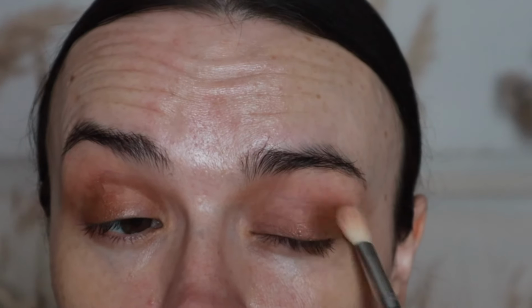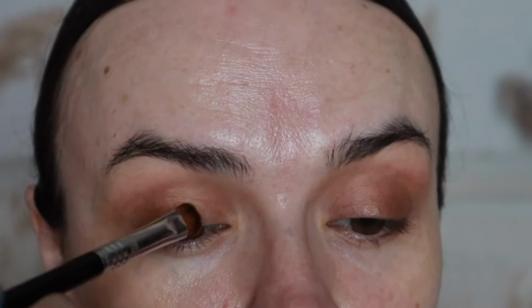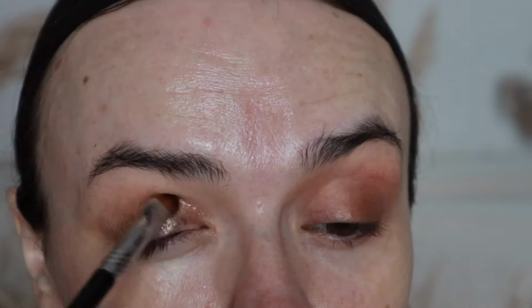Of course, so far every shade that I've used has blended out very well. I have not had any issues whatsoever. On a Sigma E57, I'm going in with the shade Homey. And I didn't spray my brush. I'm going to see what this shade does on its own. Go in with a little bit more and build that up. That's very pretty. Ooh.